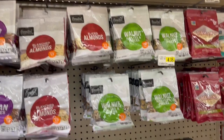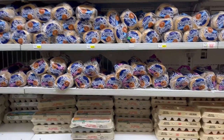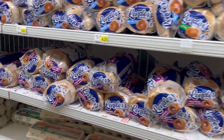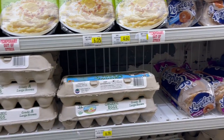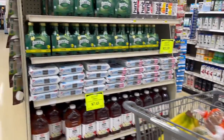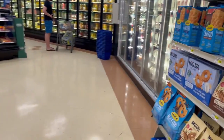You have all different varieties of bacon, stuff to bake. You have all different varieties of bagels and eggs. All different types of bagels, all different types of eggs. So, if you come into Turks and Caicos, you can check this supermarket out.